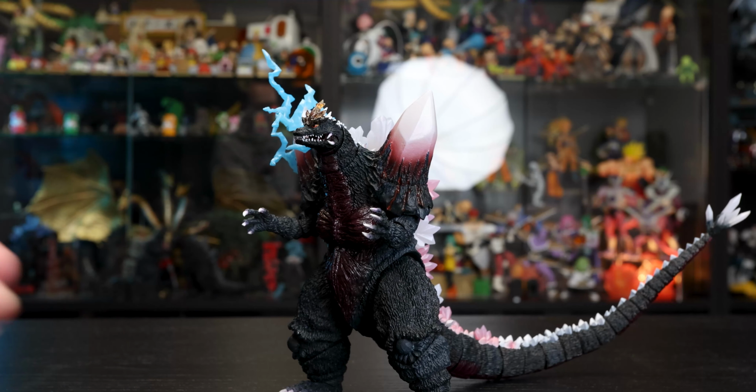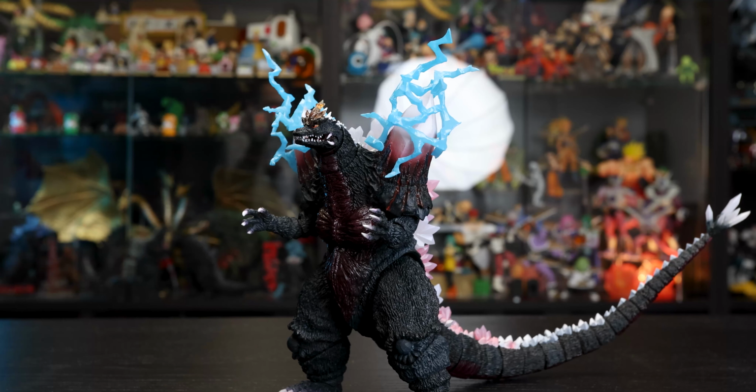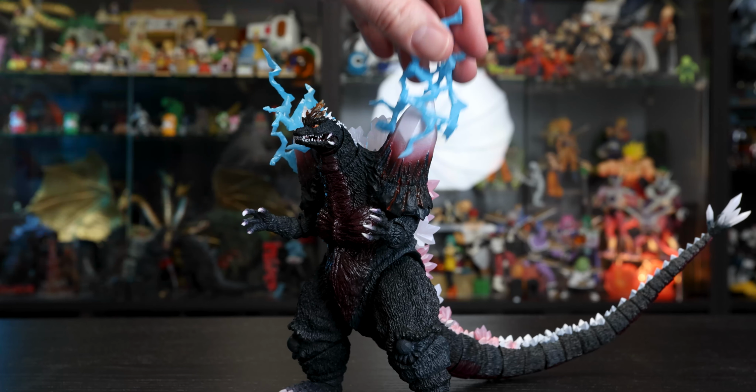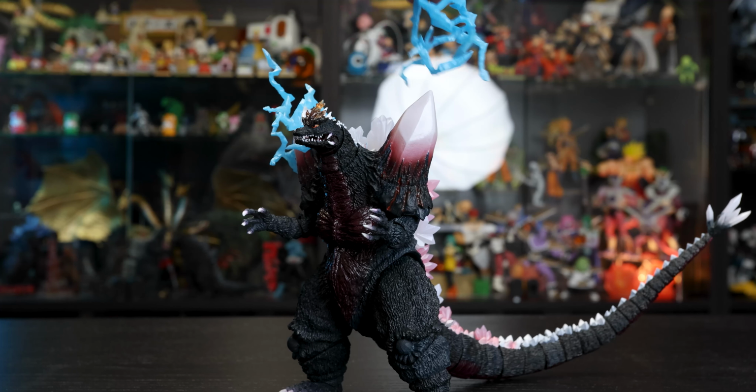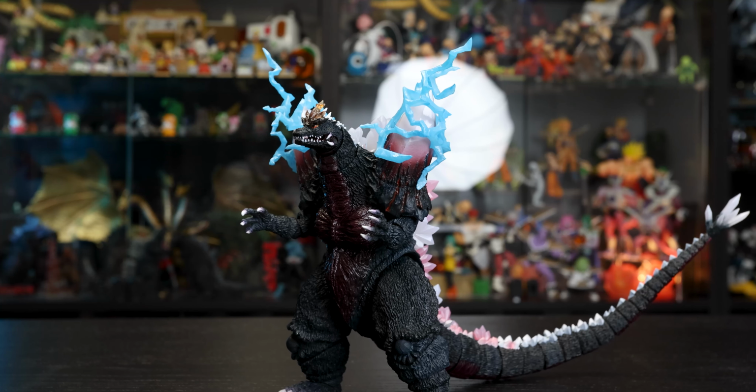So the lightning is super easy. Just slot it on over the crystal. And yeah, now you're done. It looks really cool and pretty effective. I mean, in fact, it does look a little bit cheap and plasticky when looking up close, but you know, once it's on the model, it definitely does work.